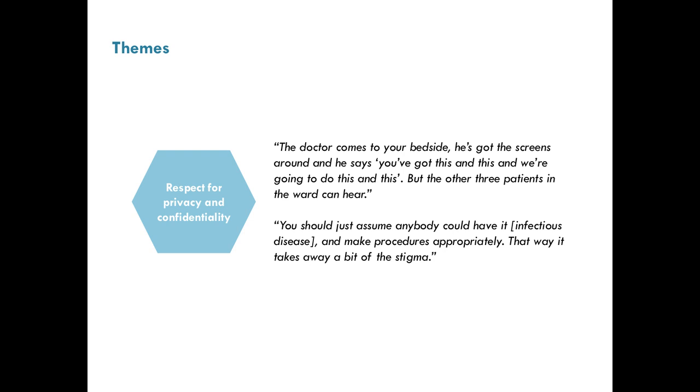Respect for privacy and confidentiality. They said the doctor comes to your bedside, he's got the screens around and he says you've got this and this and we're going to do this and this. The other three patients in the ward can also hear. Another patient said you should just assume anybody could have an infectious disease, and make procedures appropriately. That way it takes away a bit of the stigma.